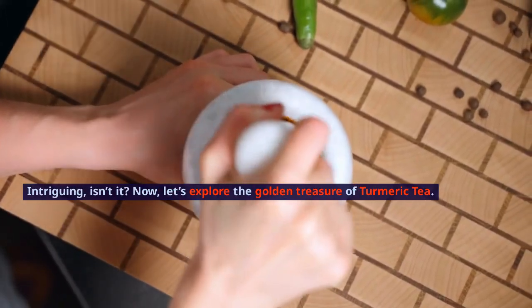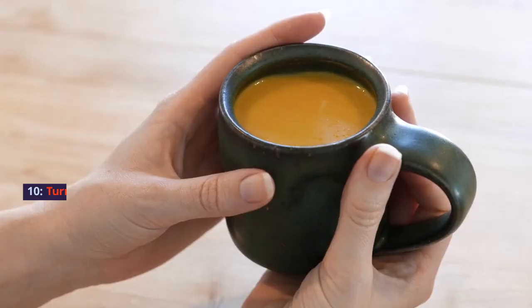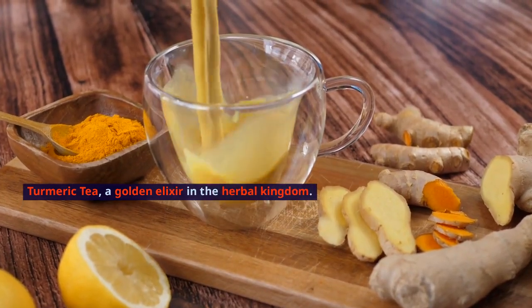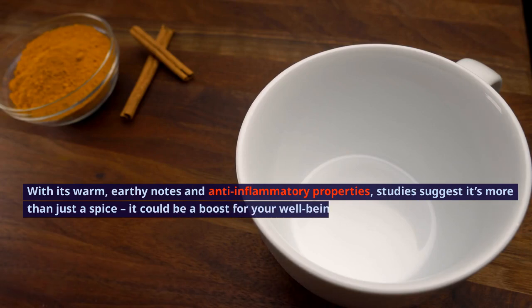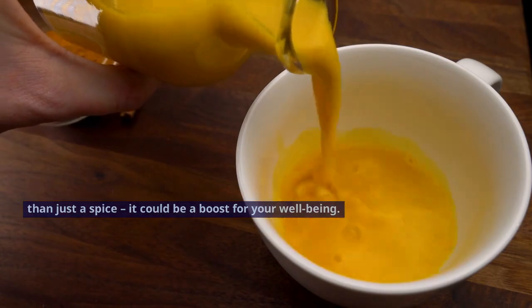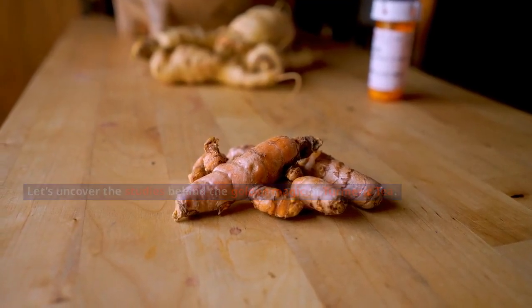Intriguing, isn't it? Now, let's explore the golden treasure of turmeric tea. 10. Turmeric Tea. Turmeric tea, a golden elixir in the herbal kingdom. With its warm, earthy notes and anti-inflammatory properties, studies suggest it's more than just a spice. It could be a boost for your well-being. Let's uncover the studies behind the golden magic of turmeric tea.